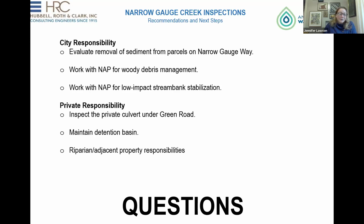And then on the flip side, there's some private responsibility. Certainly making sure that the homeowners association understands the importance of inspecting that private culvert that's underneath Green Road. Not saying that it's going to fail at any time, but it would be prudent to inspect it, or at least get it on a regular inspection schedule, so that any preventative maintenance that needs to be done can be done to maintain the integrity of that culvert. And then maintaining the detention basin itself, making sure that the downstream debris guard is cleared, and recognizing that the detention basin does have a function of holding back water in large rain events.